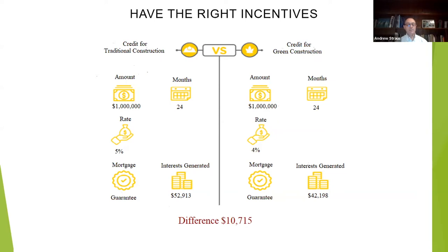Our goal is that the passive house standard will become in the future, in the hot and humid climate zone that we're working on, the standard for real financial incentives in the market.